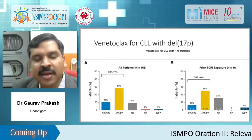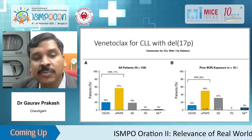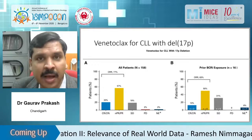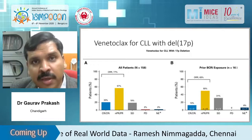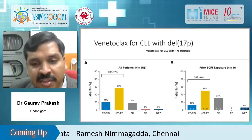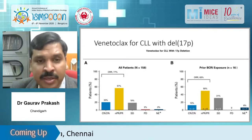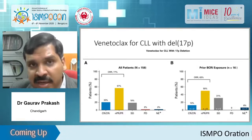And you can see that even in patients with CLL with deletion 17p, the overall response was 77% with single agent venetoclax, out of which 20% had complete remission. The icing on the cake was the patients who were previously exposed to ibrutinib. They also responded to venetoclax beautifully. Their overall response rate was 63%, and 13% of them had complete remission. These were unseen, unheard results with any drug. So venetoclax came in a big way. Unfortunately, it is not available to us in India yet. Next slide.